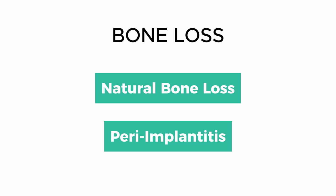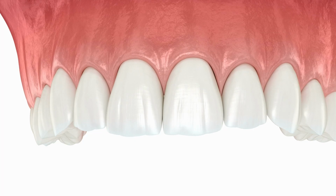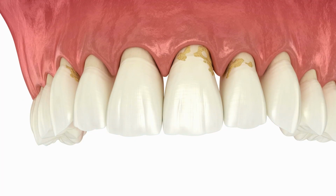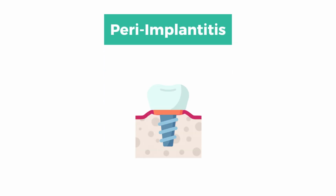Now the other type of bone loss is caused by peri-implantitis. This is a serious gum infection that damages the bone supporting a dental implant. Think of it as gum disease but for artificial teeth instead of natural ones. And just like periodontitis, this process is driven by bacteria and plaque buildup around the implant.